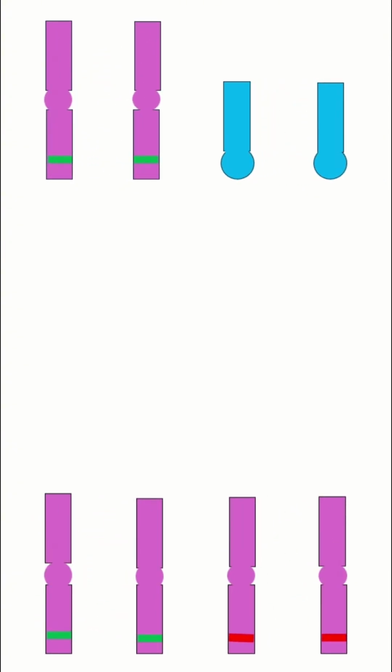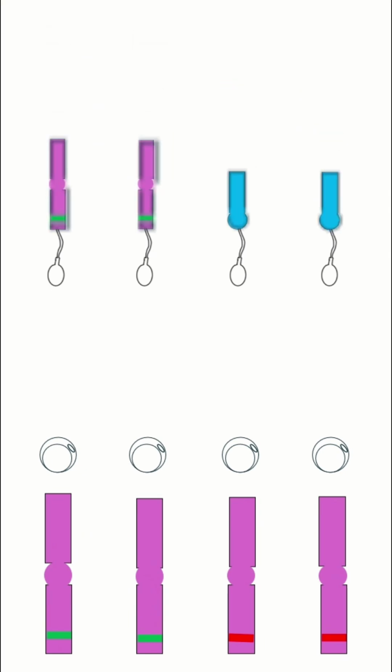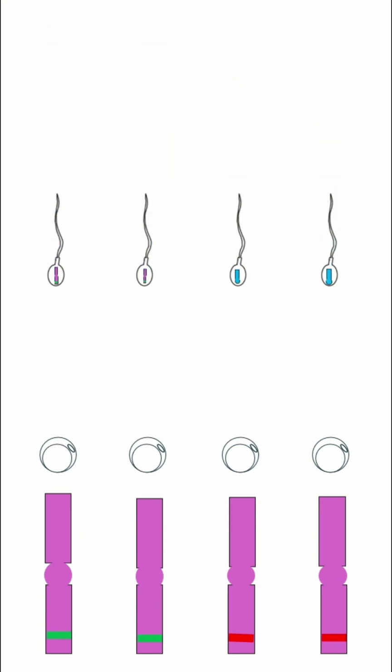Each one of their chromosomes is going to go into either a sperm or egg. On top we have sperm, on bottom we have eggs here. And what we'll do is we'll individually mark each one of these to see where everything's going. So on the top, what we see is that each of these sperm get either an X or Y chromosome.